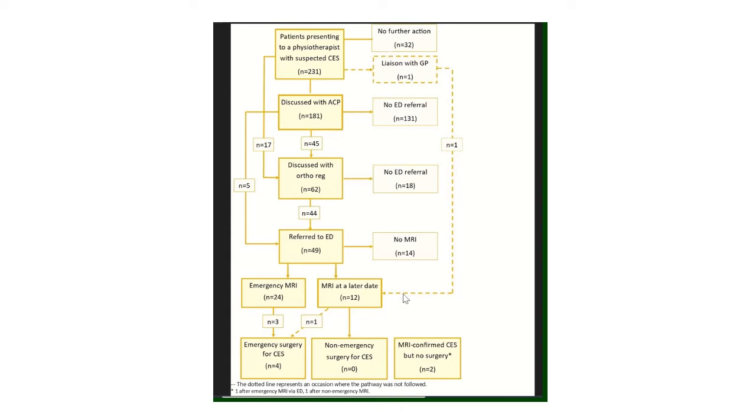So this leaves us with this column of patients where no further action was required. So some of those were decided by the physiotherapist after further questioning that it was unlikely they had cauda equina syndrome, and no further action was taken. 131 of the patients discussed with an ACP were decided not to require emergency referral. And 18 of the patients discussed with the orthopaedic registrar did not require emergency referral either, and 14 of those who were sent to the emergency department were deemed not to require an MRI.